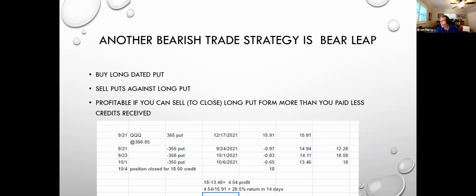So the goal is really twofold. We want the underlying that we wrote the put on to go down. That's the best way to be profitable. But if it doesn't go down immediately, you're able to continue to sell puts against it to reduce your basis. So it's a nice hedge, and it keeps reducing that 1591 further and further down. Does that make sense, everybody?